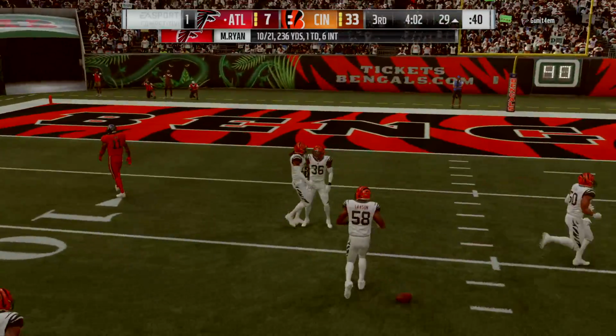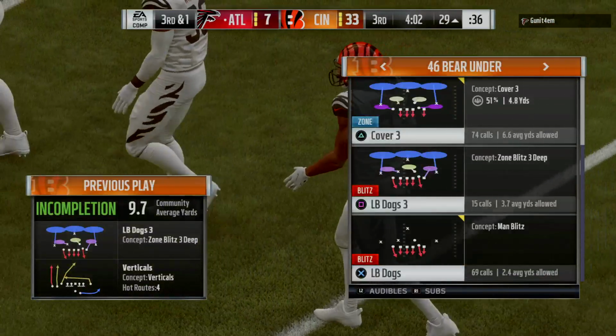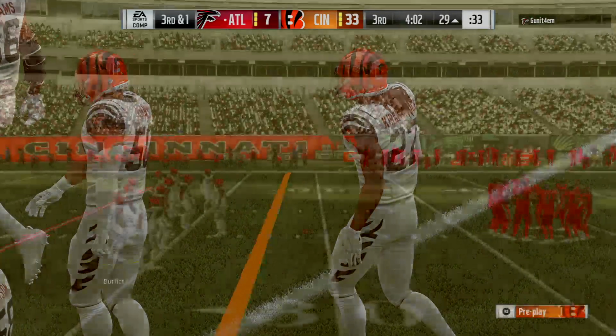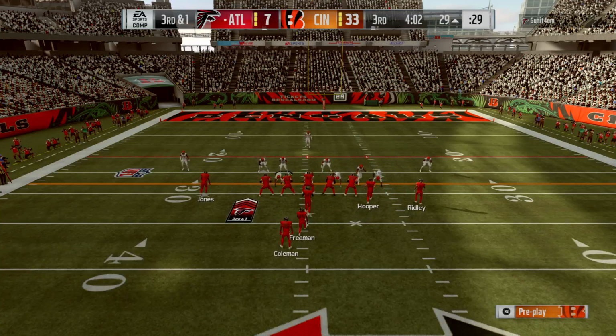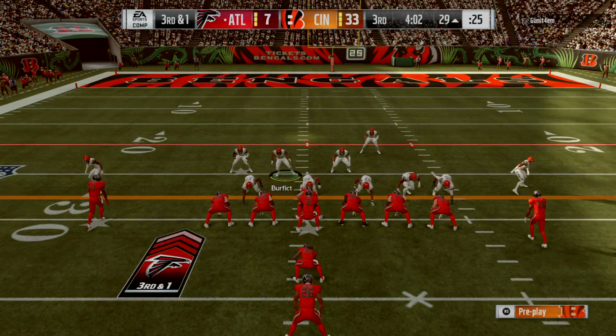That's incomplete. Nearly another pick. My goodness. Trying to decipher what's going on out there because I don't know if he's just getting bad reads. I don't know if the defense is confusing him. I don't know if he just has bad info and intel before he snaps the ball. But he's made some pretty bad decisions with the football lately.